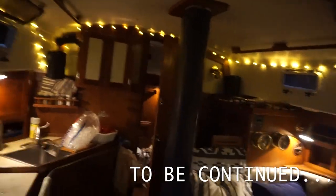We've got a busted winch. It's like 8 p.m. We're leaving tomorrow at 10 if we get the winch fixed. No big deal.